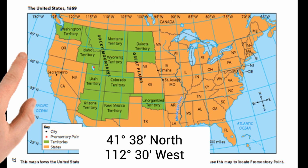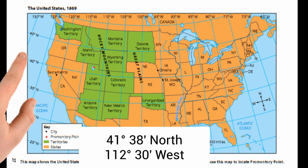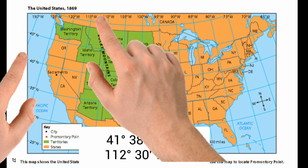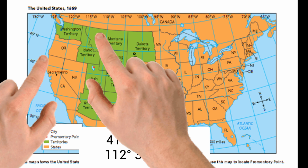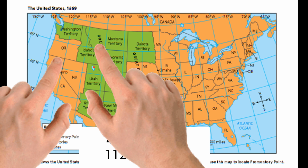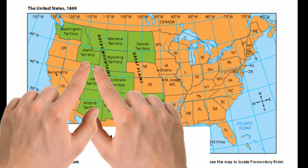Once again, this exact meridian is not shown, but 112 degrees 30 minutes west will be about halfway between the 110 degrees and 115 degrees meridians. Put your right index finger on this meridian. With your 2 fingers still on the map, move them toward each other, following the parallel and meridian they are marking. The place where your 2 fingers meet, where the meridian and parallel cross, is Promontory Point.